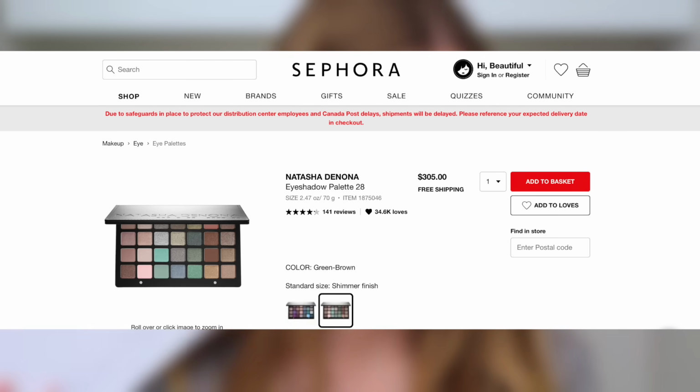Okay, for eyes, we have the Natasha Denona eyeshadow palette 28. This was $305. Never have I seen an eyeshadow palette even come close to the price of this, and I am bewildered because I did a search on it. When you search an eyeshadow palette on Sephora from Natasha Denona, there's one at $170 that has the exact same amount of colors, and then there's the one I bought, $305. So basically double the price, and it's got the same amount of eyeshadow. Like, why? What made you double the price of the other one?